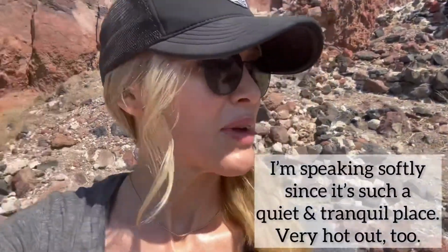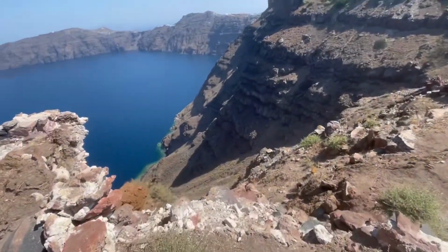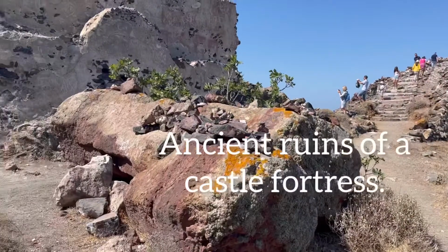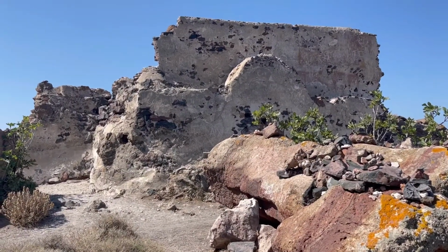Good morning from one of my favorite hikes in Santorini, Gyzarous Rock. Ancient history runs so deep in Santorini that even the lost city of Atlantis is meant to be here. On this hike, you see this castle fortress up close and personal, and it's remarkable.